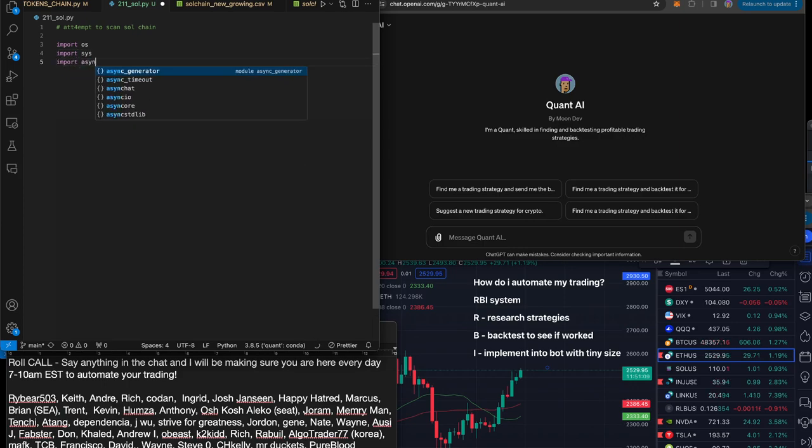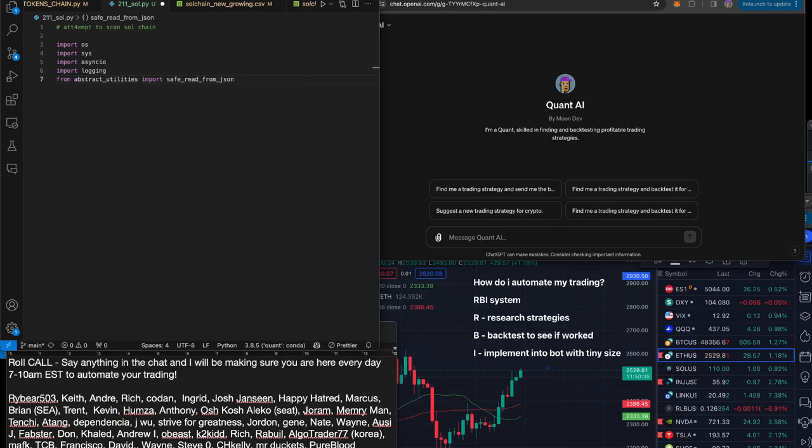Import os, import sys, import asyncio, import logging, and we'll go over all this, don't worry. Then from abstract utilities, did I spell that wrong? Abstract utilities, import safe read from abstract utilities.